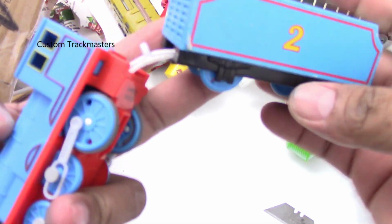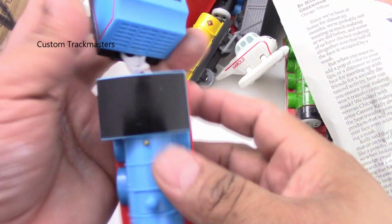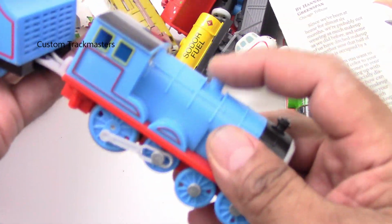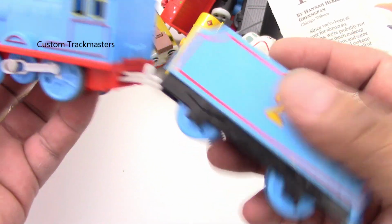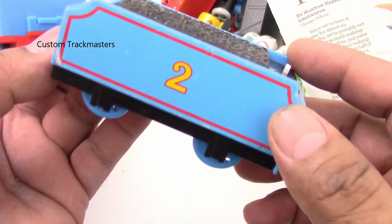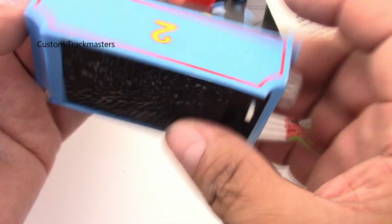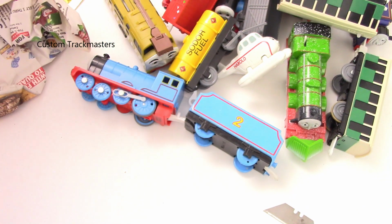Oh la la! Another Edward, Tolkien Edward. Nice. I'm gonna replace the sticker. It's a little worn on the edges. Yeah. Okay, and the last box.